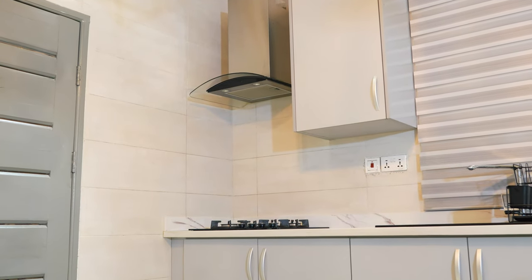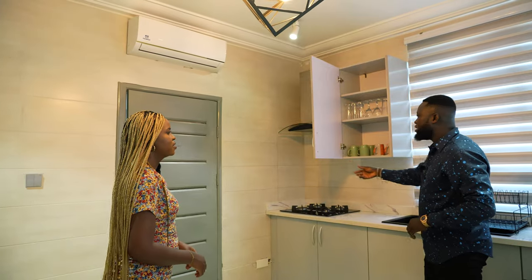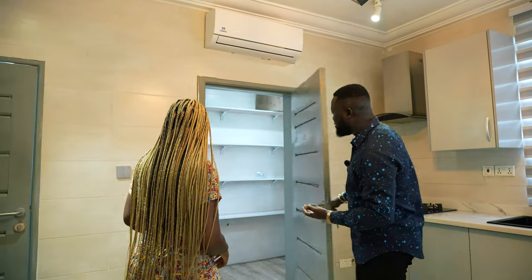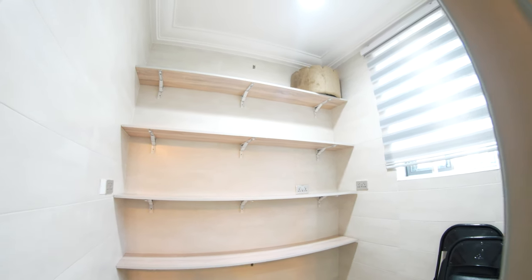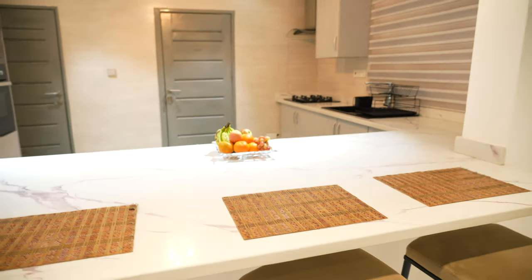We have another cabinet here, only for glasses and cups. Right. Then we have provided you with a space like a pantry. This is a very big pantry, for you to be able to store your foodstuffs and everything that you want to store. Very, very spacious, all within the small space of land.